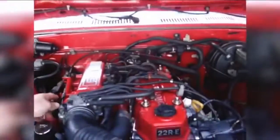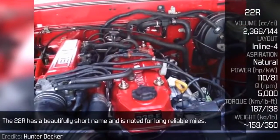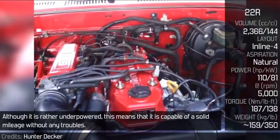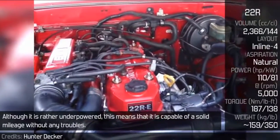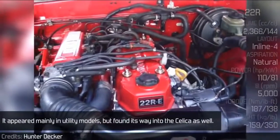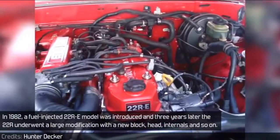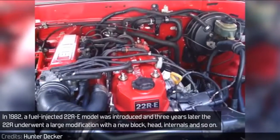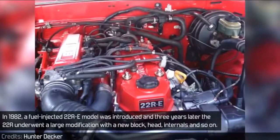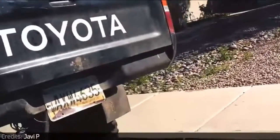22R. The 22R has a beautifully short name and is noted for long reliable miles, although it is rather underpowered. This means that it is capable of solid mileage without any troubles. It appeared mainly in utility models, but it found its way into the Celica as well. In 1982, a fuel-injected 22R-E model was introduced, and 3 years later the 22R underwent a large modification with a new block, head, internals, and so on.